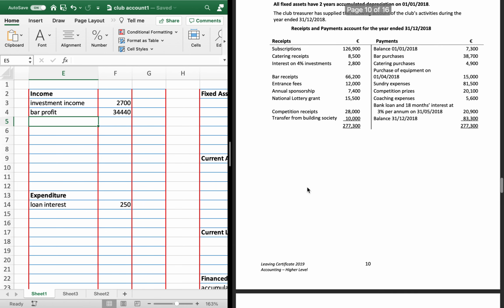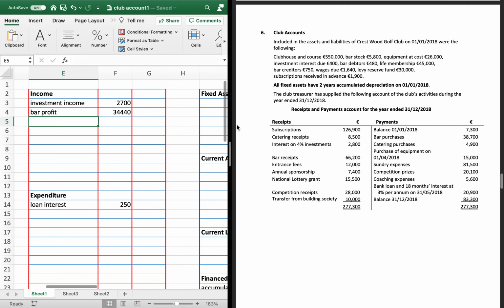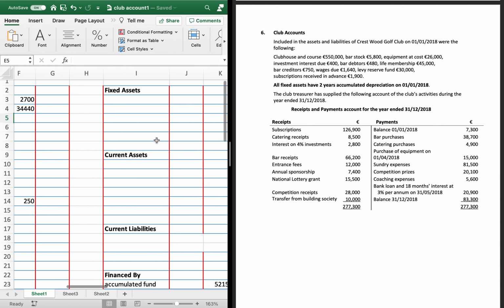Okay, when I've that done, I'm going to go back to the top of my question and work through it from top to bottom. So first one is clubhouse and course. Now, we've got a clubhouse of 550. We haven't done anything to the clubhouse. We haven't extended it. We haven't built an extension. We haven't sold any land or anything like that. So it started at 550. It remains at 550.